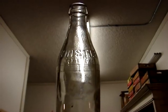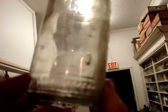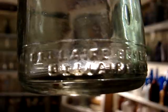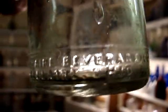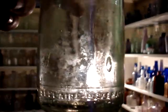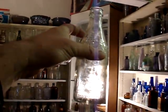Okay, this one's pretty nice as far as condition. It's kind of a boring bottle. Just says whistle and no city on it. Okay, I was wrong. This one actually does have a city on it. It's from Ohio. So it's got to be worth something. Twice as good as one without a city on it. So I'm going to put about a $14 value on that.